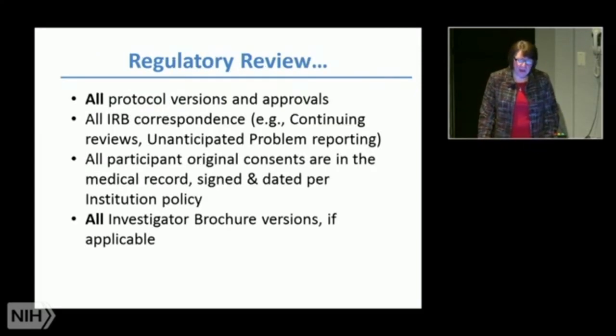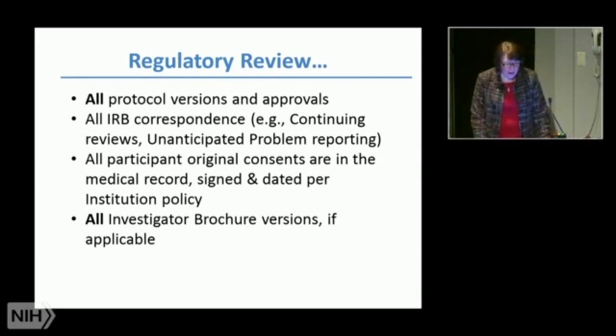And so one of the things that you would want to do is do a regulatory review. You'd want to review and make sure you had all versions of the protocol available, as well as the approvals, any IRB correspondence related to unanticipated problem reporting or issues of noncompliance. You want to make sure you have all the original consents, whether they're allowed to be part of the medical record or if they're a part of the research record. You want to make sure that all of the signatures are in order and all the dates are the same per whatever the institutional policy is.